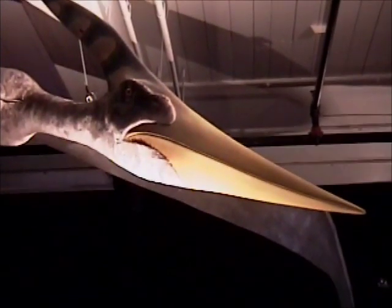This one is called a pteranodon. This is full size for a pteranodon. Its wings are about 23 feet across and its body is over 6 feet long. So it's a lot bigger than we are, but it weighed less than we do. It only weighed 35 pounds. It was very light, and that's how it was able to fly, even though it was so big.